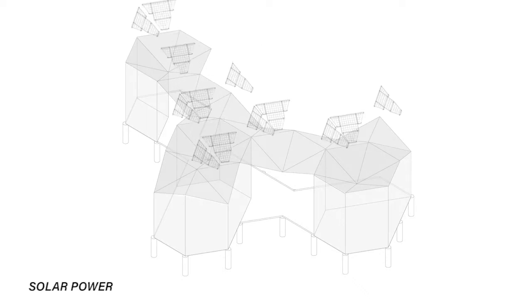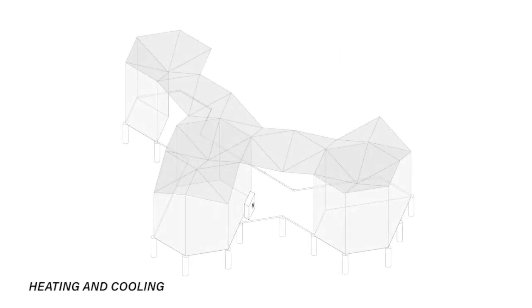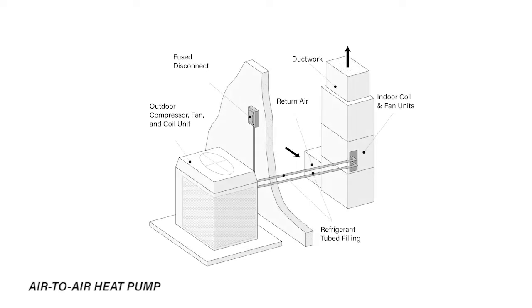Solar power. Photovoltaic panels are attached to the modular roof system at the optimal angle of 30 degrees facing south. These panels allow for solar energy to be harvested from the sun and converted to electrical currents. Heating and cooling. Through the use of an air-to-air heating and cooling system, the internal temperature of the ADU is easily regulated in a sustainable manner. A reversing valve allows the pump to both heat and cool the ADU regardless of outside temperatures. Passive cooling techniques, such as natural and cross-ventilation, are also implemented.